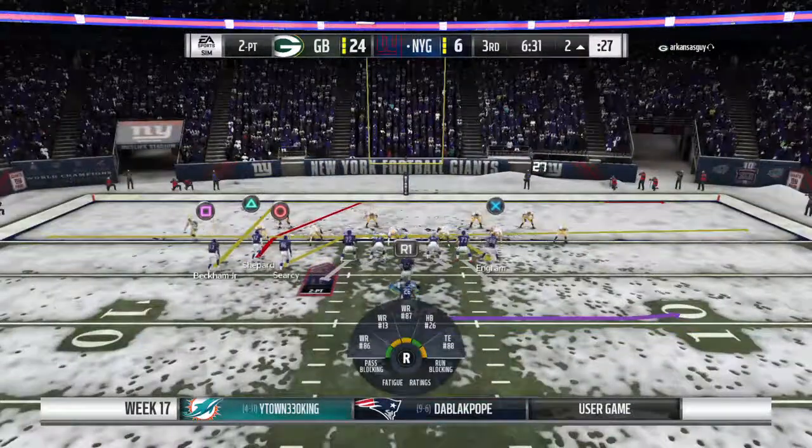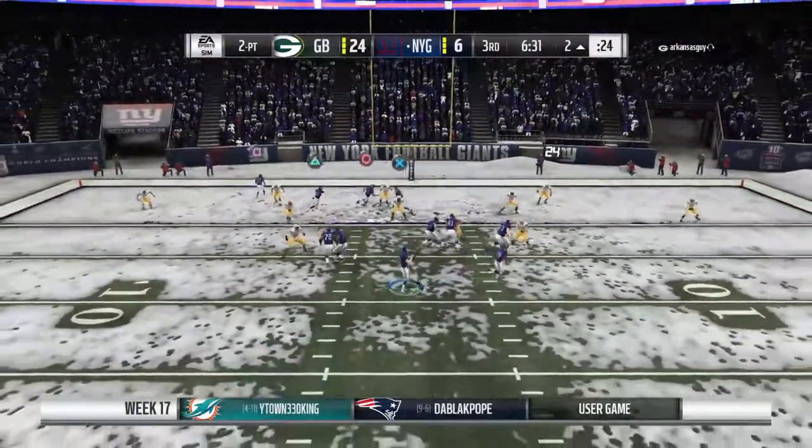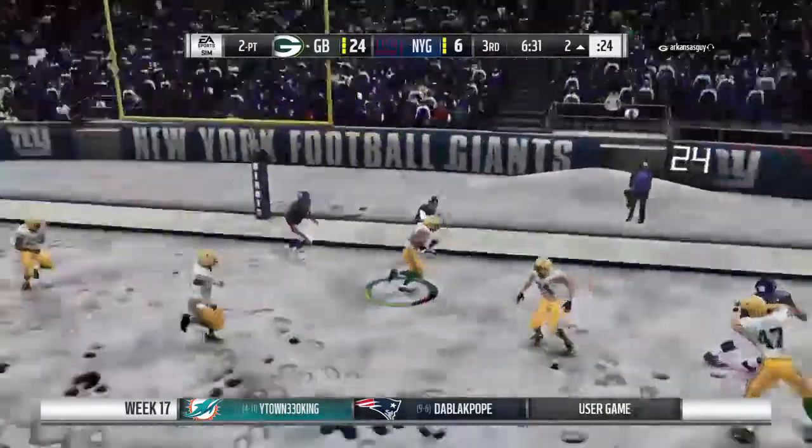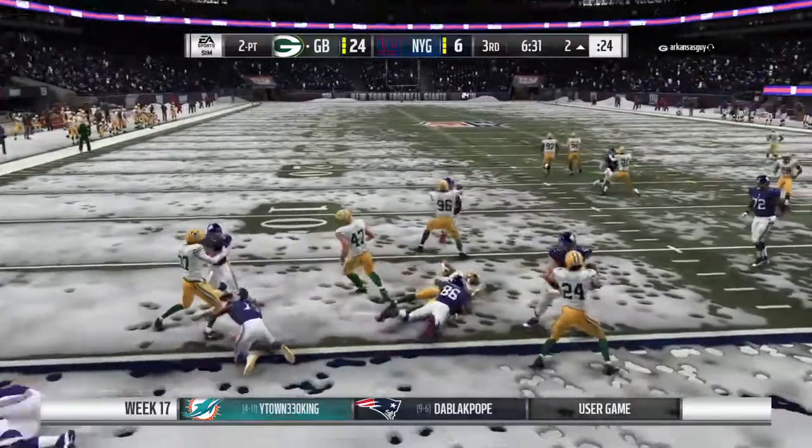He's tight on the right. A shotgun snap to Lauletta. And it'll be intercepted. Snags it for the pick.